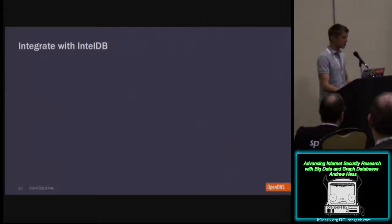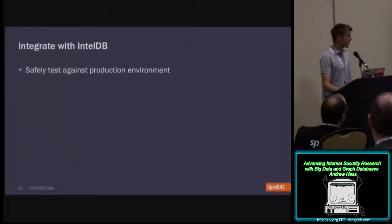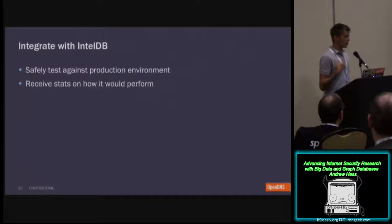And so let's say you create a prototype and you have V1, or let's say 0.1, and you just want to test it out and see how it works. You can integrate it right away with IntelliDB, and it would safely test against the environment. So the data from your model would be going into our database but not affecting production. But at the same time, you could see how it would perform and get that relationship between the other nodes that exist there.